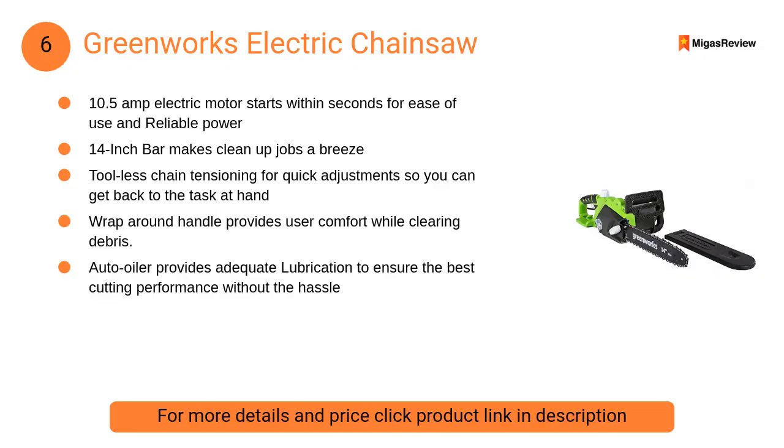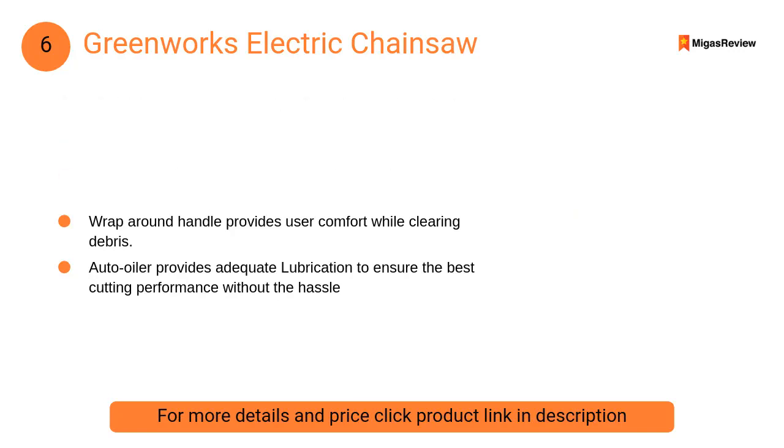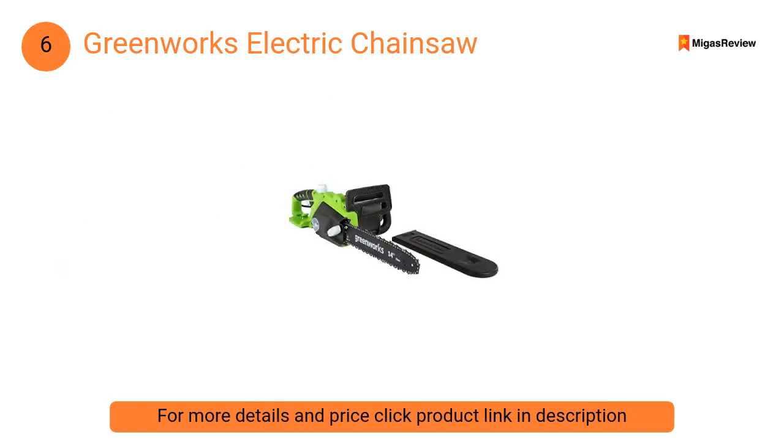At number 6, Greenworks Electric Chainsaw. Greenworks offers a range of systems to choose from in corded and cordless tools. Leading in innovation, the corded lawn system offers a variety of tools to get all your yard work done quickly and efficiently. At number 5.